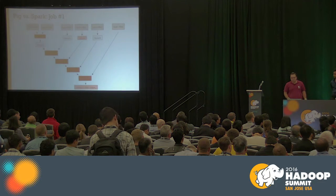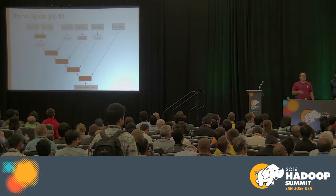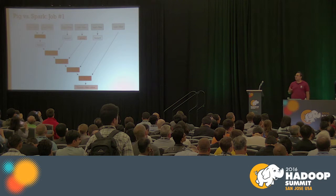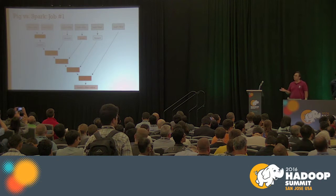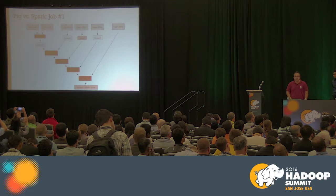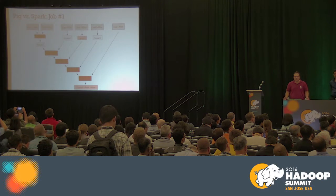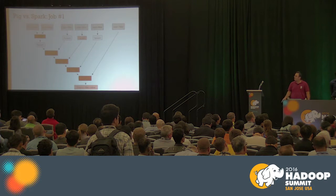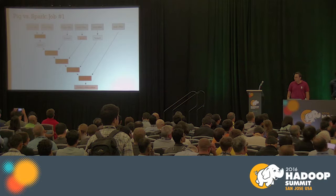For that, we started looking at some of our typical Pig ETL jobs. Then we implemented those jobs in Spark using the data frames API to do some performance investigations. And this is one of those jobs. This Pig job loads data from 6 different data sources, runs some basic transformations on it, and then runs a sequence of joins one after another, and then writes the data back to S3.